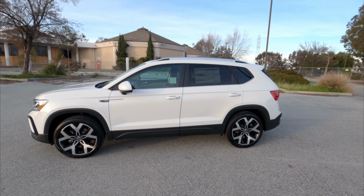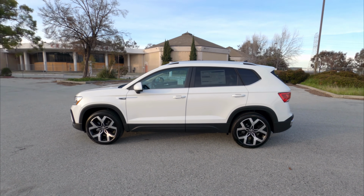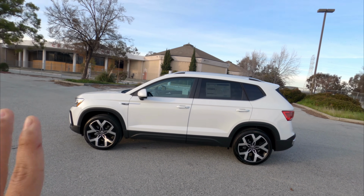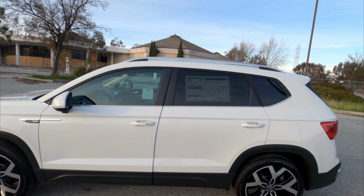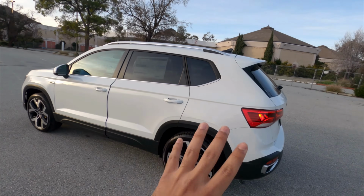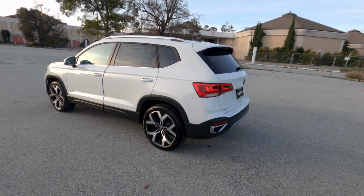This is how it looks from the side. It looks really cool, really amazing. It's 9.3 inches shorter than the Tiguan. It has a 1.5 liter four-cylinder engine that produces up to 158 horsepower. Gas efficiency is amazing in this car: 28 combined. It'll do 32 freeway and 25 city. Price is going to go to $36,434. That is the MSRP. Some dealerships put a markup on it. We don't here at Volkswagen Boardwalk. We'll sell it at MSRP.